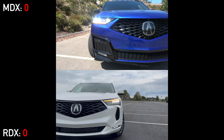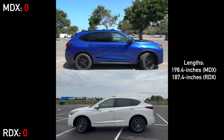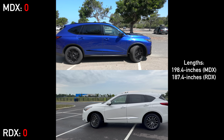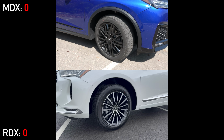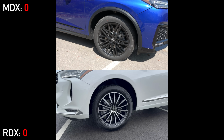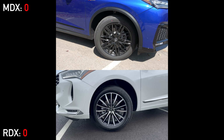Moving to the side, you'll of course notice that the MDX is 11 inches larger, since it's considered a midsize SUV, while the RDX is a compact SUV. We'll see how that translates to interior space later on, but for now, know that both of their designs are punctuated by new wheels for 2025. They are 20 inches on the MDX and 19 inches on the RDX.